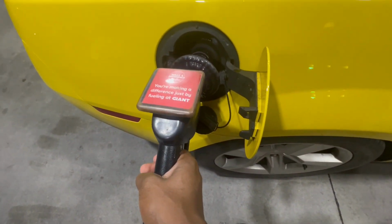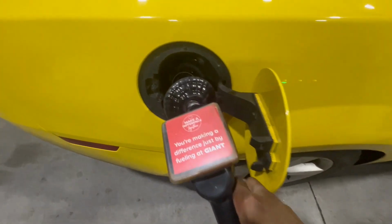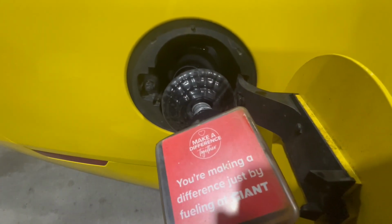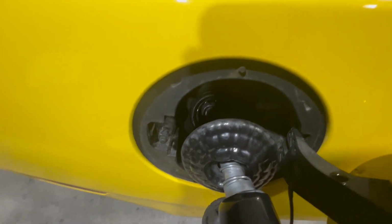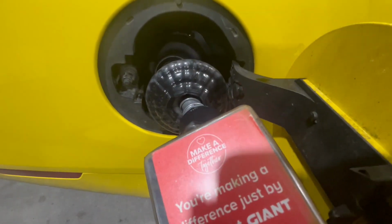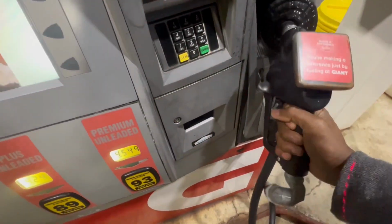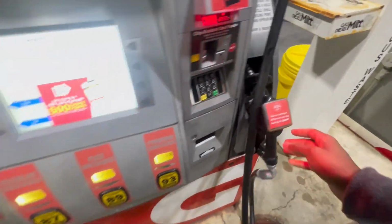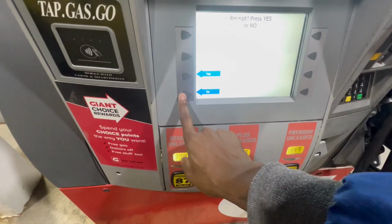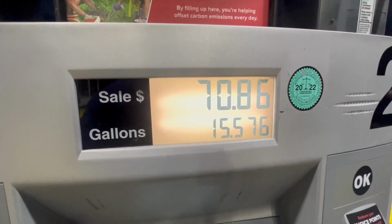Let me know, when you're filling up your gas, do you also try to fill it up to the top? I try to fill them up to the top. Hold on, let me see what I can do here. Oh my God, okay. All right, I think we're good. Do I want a receipt? No. Okay. Final price, $70.86.